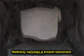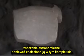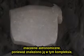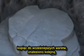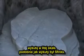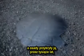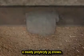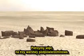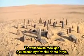Some people call it the cow stone. It has perhaps a vague resemblance to a cow, but it also seems maybe to have an astronomical meaning because it's in this astronomical complex. And then underneath the sculpted stone, on the bedrock, underneath all the sediments that were laid down earlier, they found another sculpture, sculpted out of the living bedrock, sort of like the Sphinx is sculpted out of the bedrock. The bedrock sculpture was carved, and sediment filled it in over thousands of years. Then the cow stone was carved and placed there, and then sediment filled it in again. We are looking at three subsurface layers of sediment. This is a clue to the extreme age of Napta Playa.